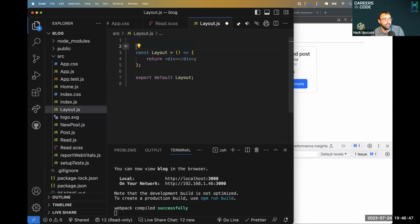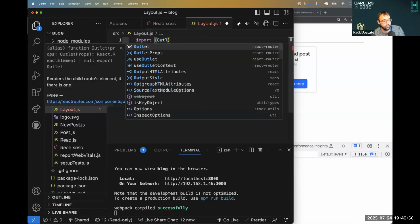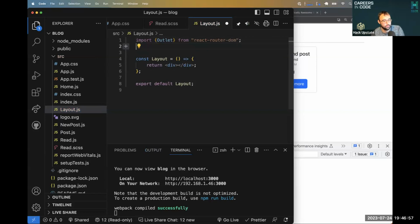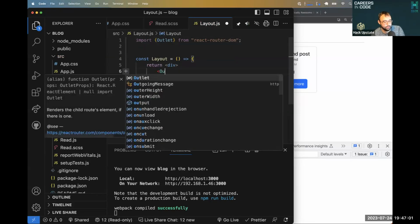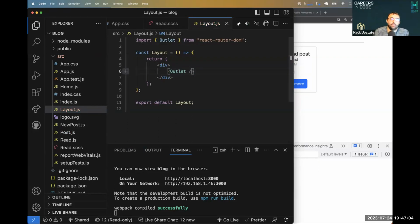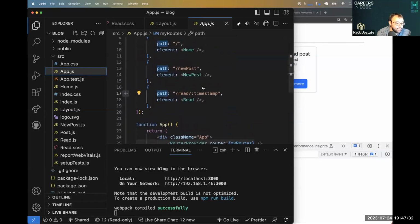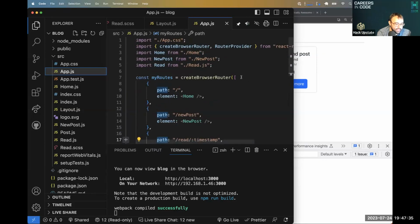Then I'm going to do this cool thing. I'm going to import this thing called outlet. And I'm going to use that outlet between my divs. What is an outlet for? It's just creating a hole that we can put something in, right? Outlet for our feelings, or outlet for hating React, or outlet for loving JavaScript. Whatever it is, that's our outlet. That's where we're going to put stuff. Well, we can take advantage of this outlet by going all the way up to our app.js and putting all of our routes in this component.